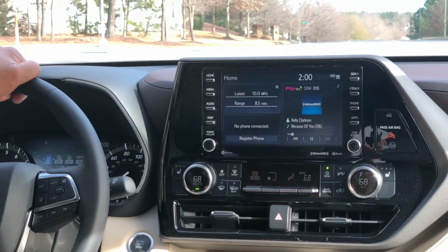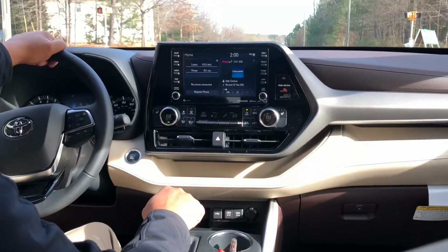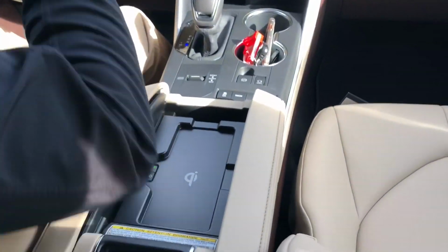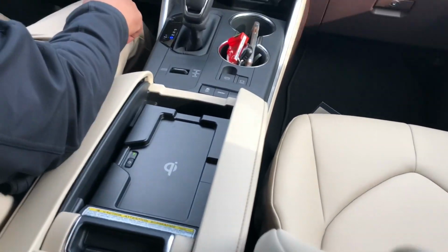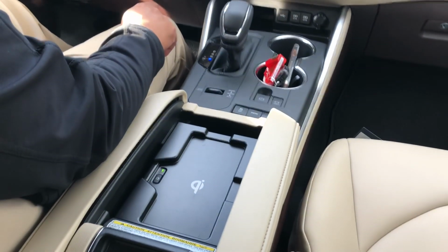Nice, big, accessible screen. Like I said, I can't say enough good things about it, guys. It's a really great vehicle. And check this out, guys. Another one of my favorite features here. On the XLE and up, you get your wireless charger there. That is absolutely standard on the XLE and up. So I think you're really going to love that, guys.